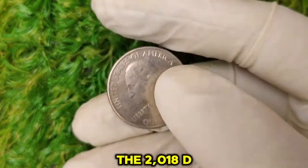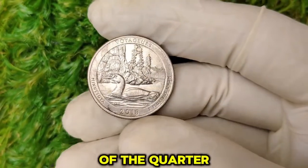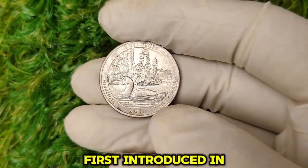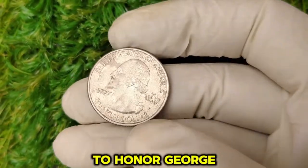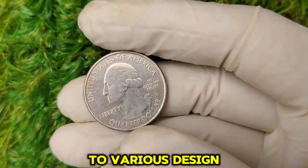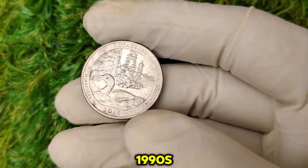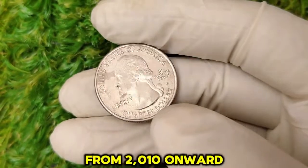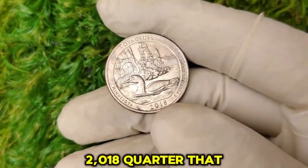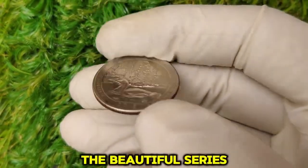To understand why the 2018 Washington quarter is valuable, it's important to look back at the history of the quarter itself. The Washington quarter has been a staple of American currency since it was first introduced in 1932 to honor George Washington's 200th birthday. Over the years, it has gone through various design changes, with the most notable ones being the State Quarter series in the 1990s and the America the Beautiful series from 2010 onward. These series stirred up a lot of excitement among collectors, but it's the 2018 quarter that remains a unique piece due to its connection to the end of the America the Beautiful series.